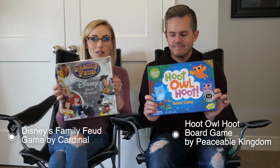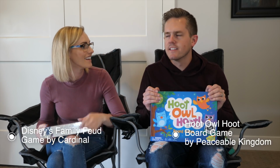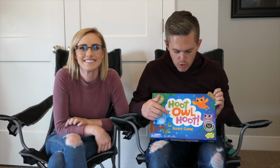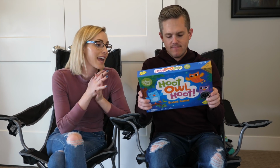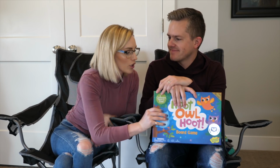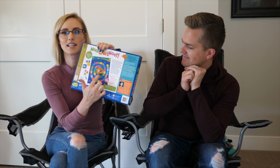So we have a few games. This is the Family Feud Disney version, which our kids love. And we may have already played this one. This is Owl Hoot, we played this all morning. Tell us about it. It's a game about everybody sharing and everybody working together, and they try to get the owl Hoot into its nest at the end of the night.